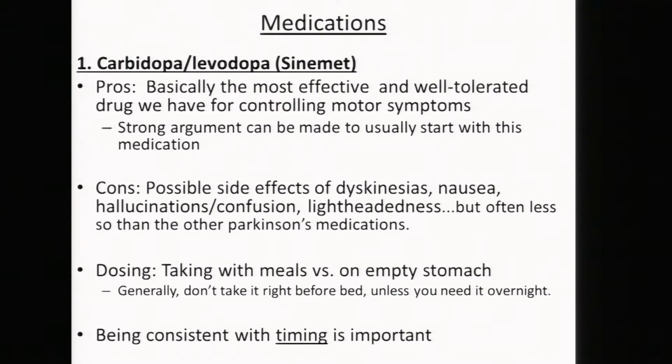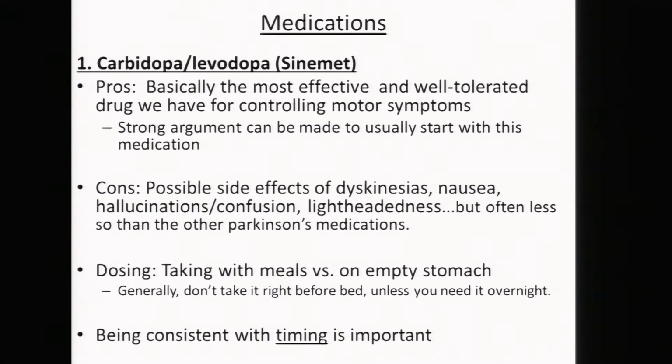Some people may say to take it on an empty stomach because it's absorbed better. I'm often keen on telling people to take it with meals. It may absorb a little less well, but it often can be much more tolerated from a nausea GI standpoint. If you're tolerating it well on an empty stomach, that's fine, but certainly if you're having any issues with nausea or GI upset, having it with some food can be a good way of tolerating it. I will warn people, usually don't take it right before bed because you're going to sleep through the symptomatic benefit. Remember, this is a symptomatic medication to help the movement symptoms.